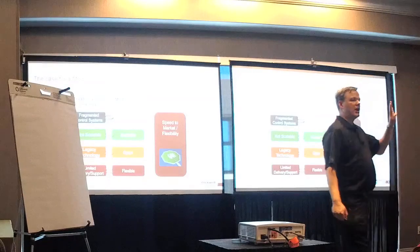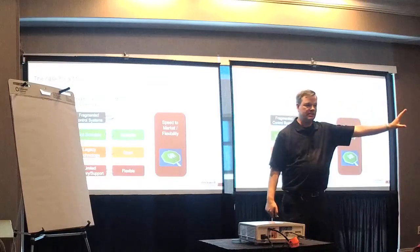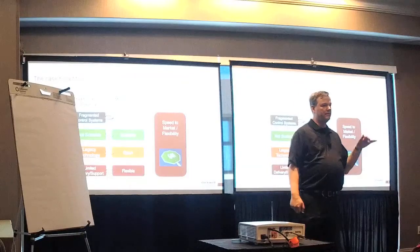So 4 tenets that we talk about to define Rockwell as a competitive advantage in the DCS space. Plant-wide, scalable, open, flexible delivery.